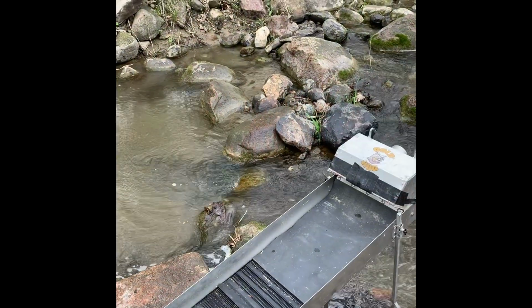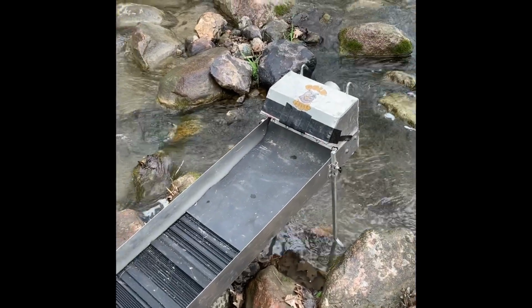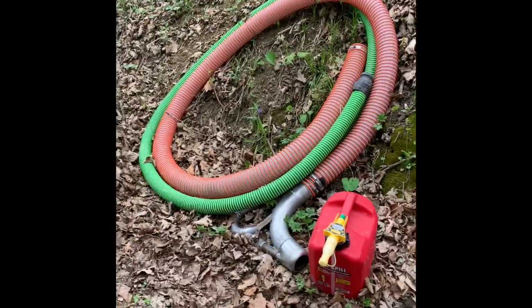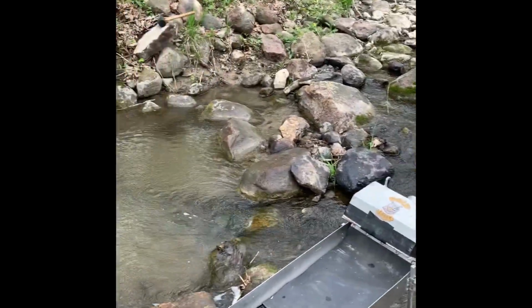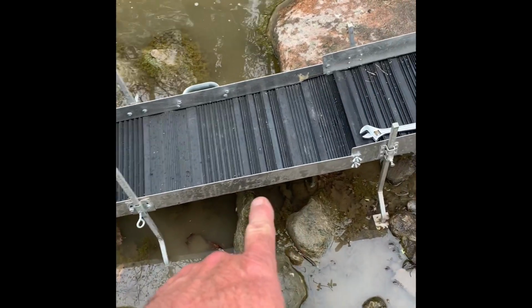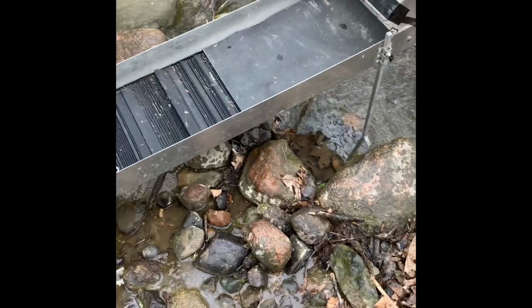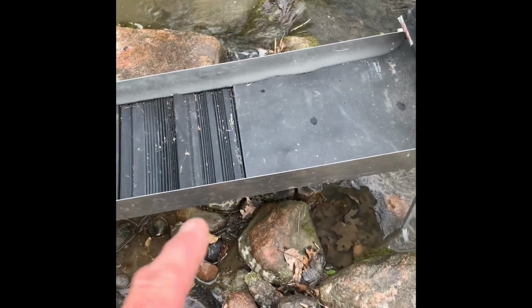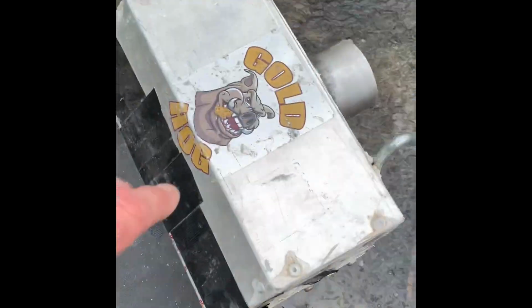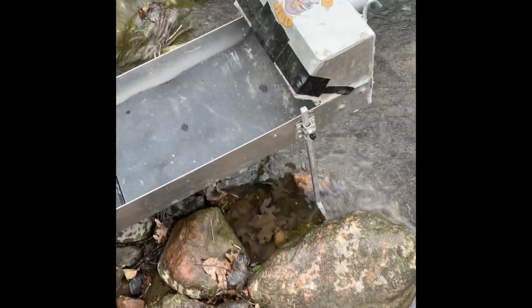Quick video update. We got our sluice set up. We got the pump and the foot valve. Next will be the dredge hose. And then we're gonna get at it. I usually set this bottom sluice at 5 to 6 degrees. And then on the main sluice, anywhere between 10 and 12 degrees. And then I always check my level right here in the middle to make sure that we're level. And that's about it. We're gonna start dredging and get some gold.